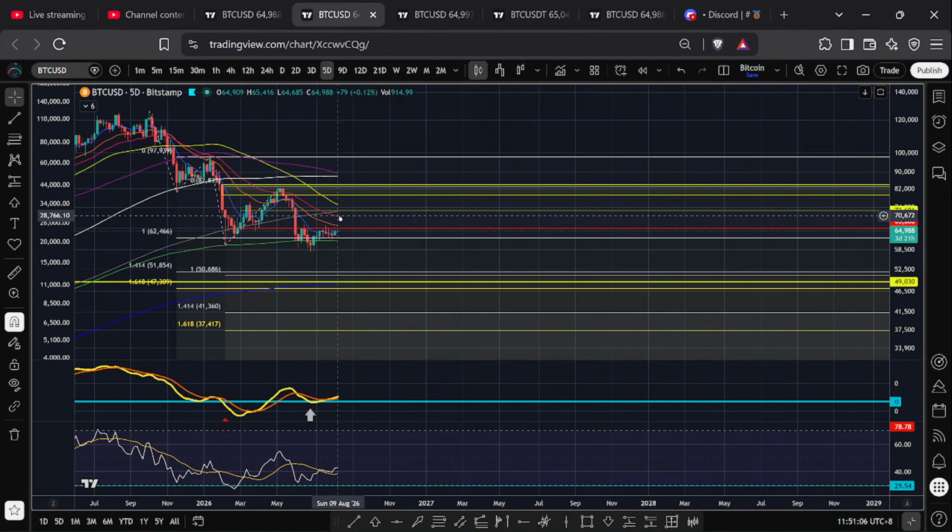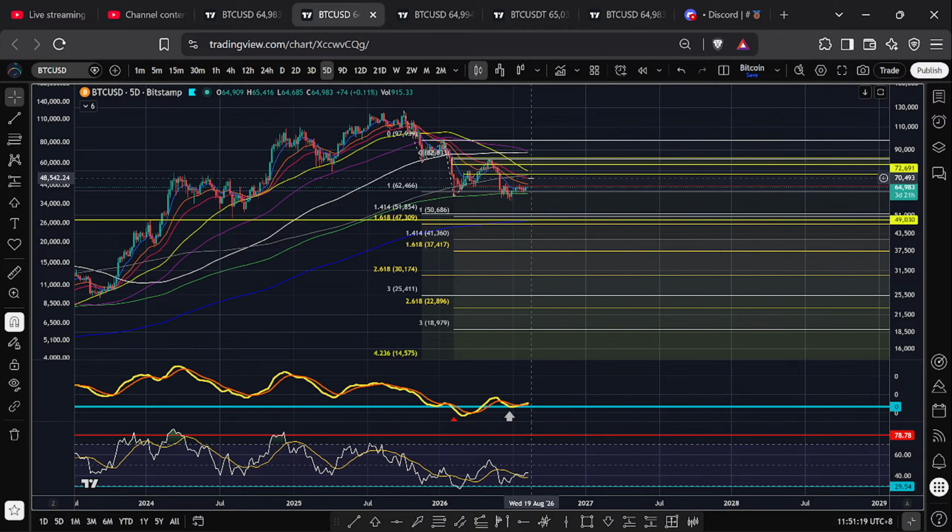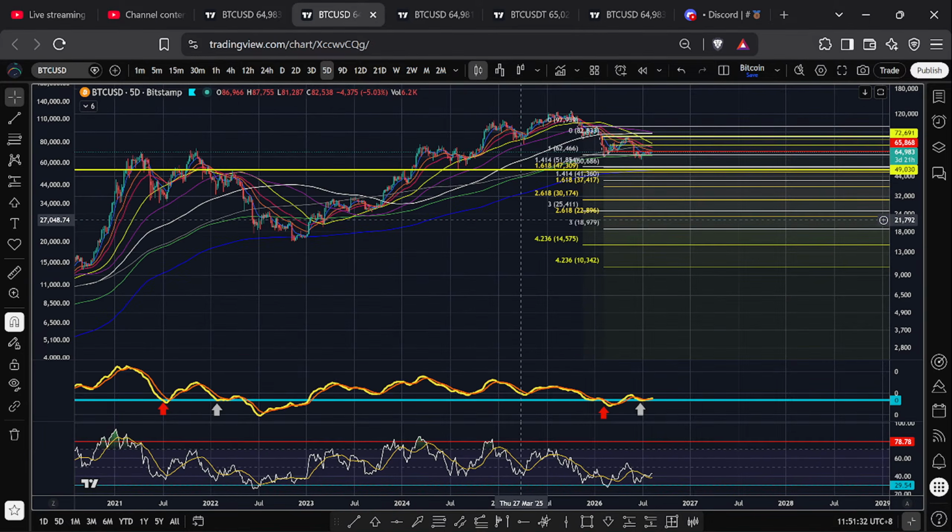So you're looking around that 70K area, which is what I've been talking about if this is an inverted head and shoulders pattern playing out here. Then we could see a rally up to this pink 34, and then the crash down to this area somewhere around here, which we talk about in other charts.